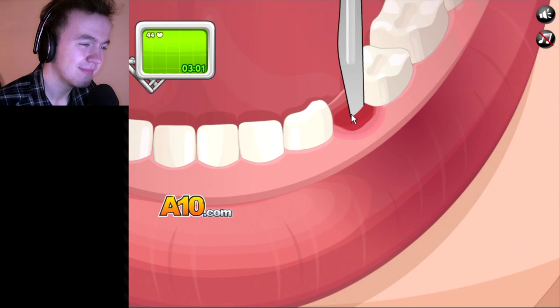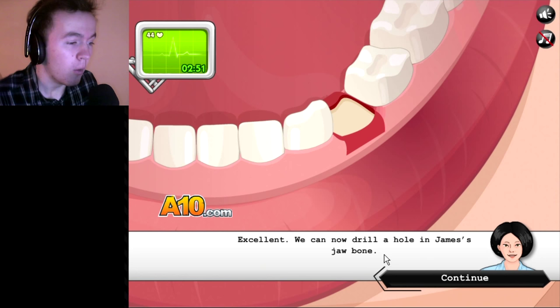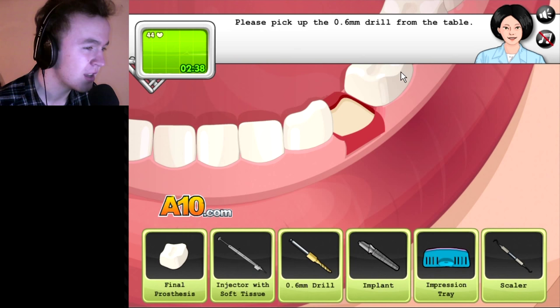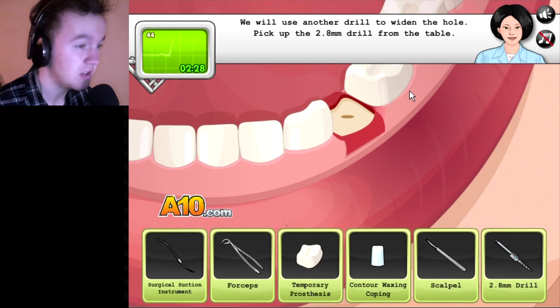What is that? Is that his jaw? That's his jawbone. God damn it. Excellent. We will now drill a hole. What are we doing? I now fully understand why people are scared of the dentist. You should be scared of the dentist. They are just cutting you apart, drilling holes in random stuff. Pick up the 0.6mm drill from the table. Oh, great. Now drill a hole in James's jaw. Oh my god. Great work. We will use another drill to widen the hole. Why don't we just go straight in with this one? Whatever.